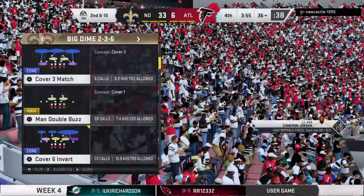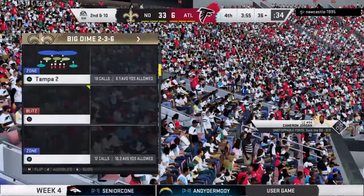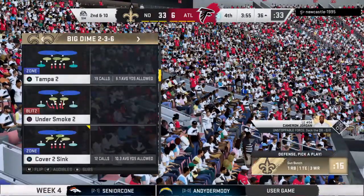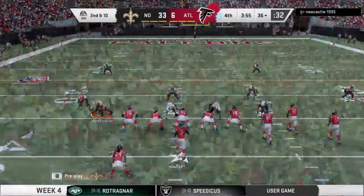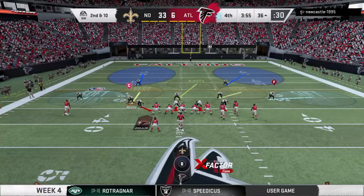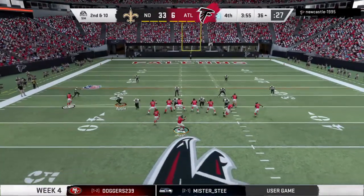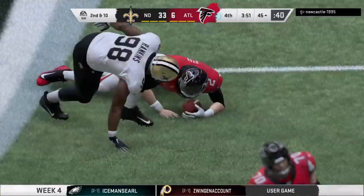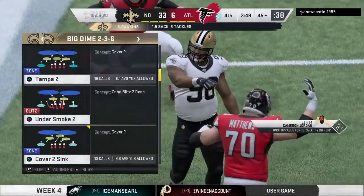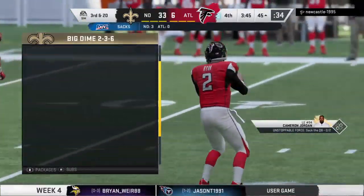But it's incomplete. Eli Apple on the coverage. Under 4 to go now as they come up on second down. Throwing again, Ryan. Nowhere to escape, and he goes down. Sheldon Rankins able to record his 5th sack of the season.